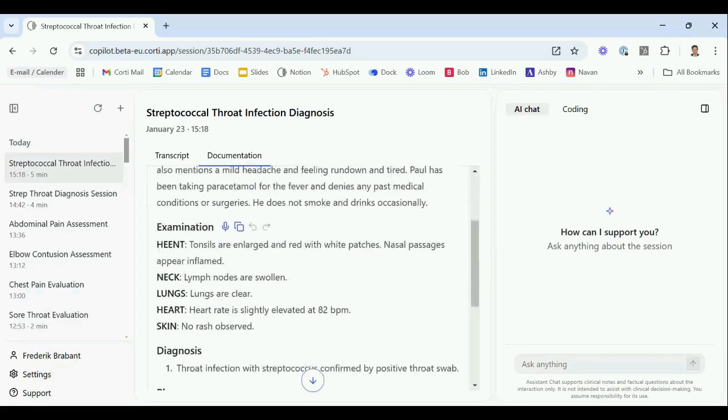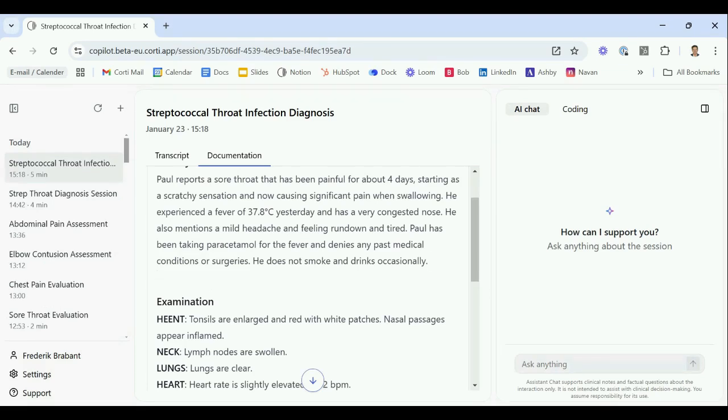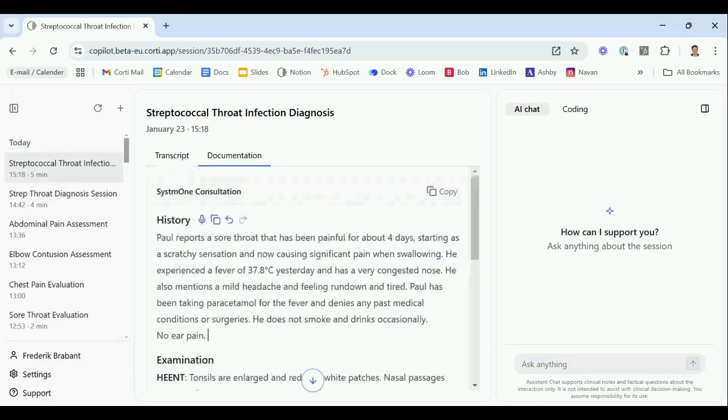What I can do, if I want, is make edits to this note, showing a little bit of what the system can do. The first way is just by placing my cursor and adding something to the note, like no ear pain, for example. That's one example. The second way I can edit the note is by using voice, and I click here on the start dictation button.